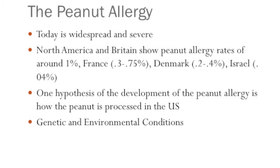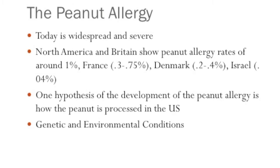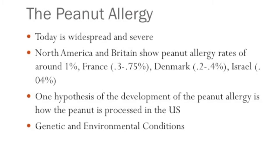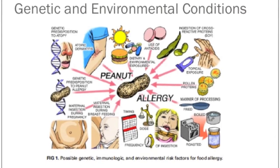One hypothesis is how peanuts are processed in the United States versus other areas. In the United States, peanuts tend to be roasted. This is one widely accepted hypothesis. There also are genetic and environmental conditions that contribute to the peanut allergy. This chart just shows a few examples of genetic and environmental conditions that may contribute to the peanut allergy.